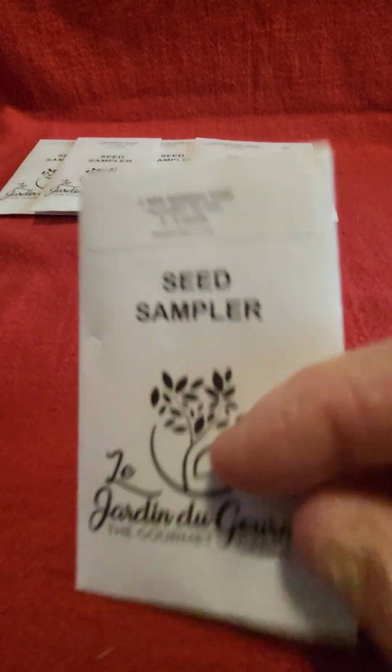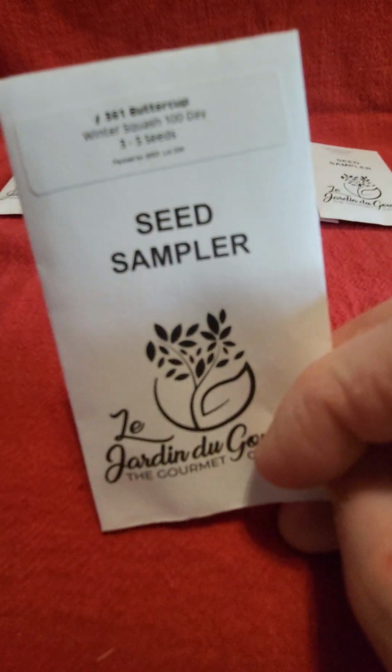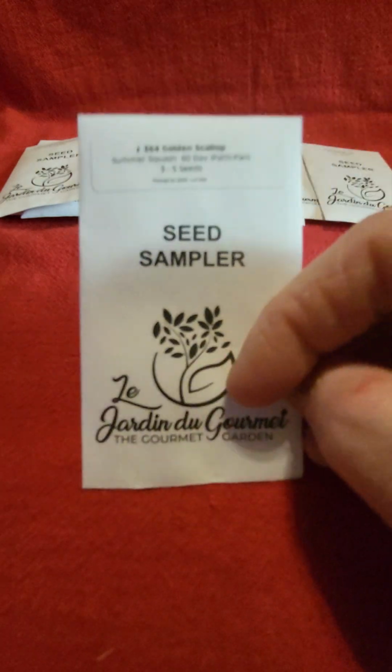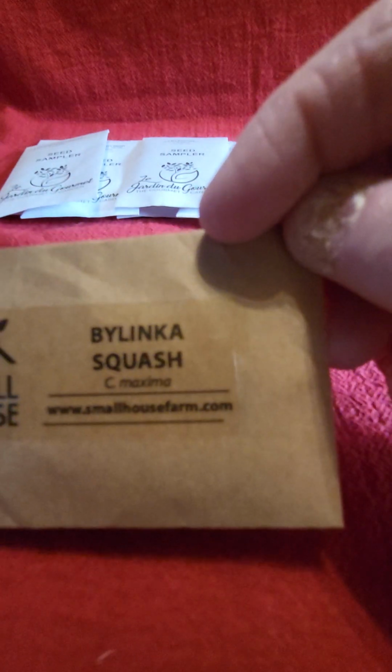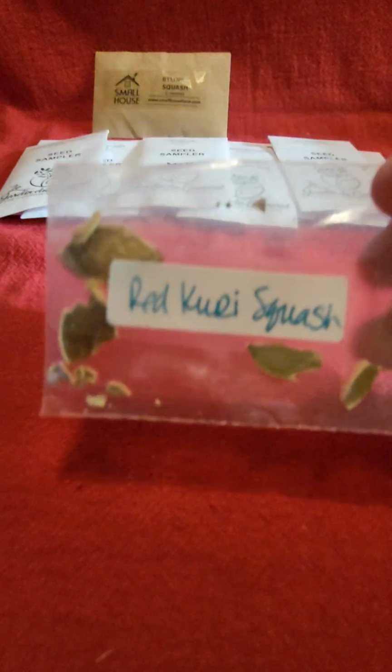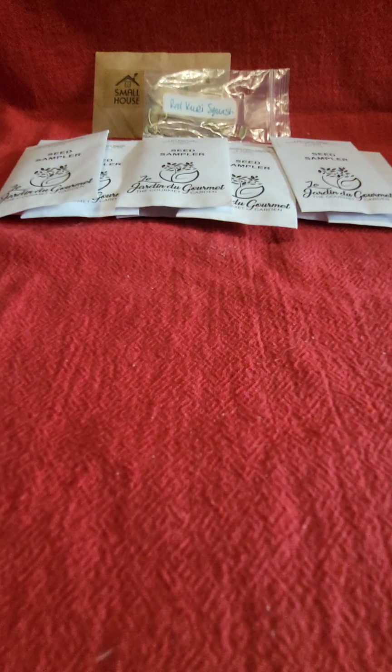Autumn gold pumpkin. These are hard to read, aren't they? They are for me, and I'm wearing glasses even. Buttercup winter squash. More Cucurbits Italian climbing squash. And this is a golden scallop squash. And then from smallhousefarm.com right there, Bev and Cohen. Got Bilinka squash. More red curry that have been crushed beyond recognition. Good thing I got other seeds for them.